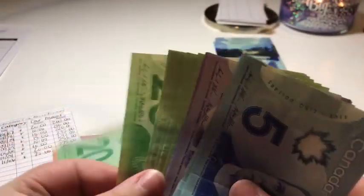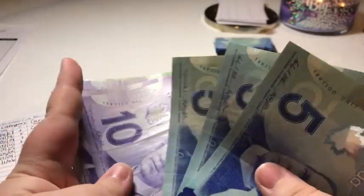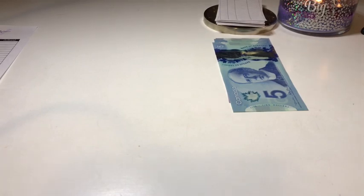Perfect. So we got 50, 60, 80, 20, 40, 60, 82, 20, 40, 50, 60, 70, 80, 85, 90, 95. Perfect. I'm not sure how much it costs to put your snow tires on. Mine are on rims, so I don't think it's too much. It might be like $50 or something. I'm not sure. But I have the money to cover it, so I'm not worried about it.